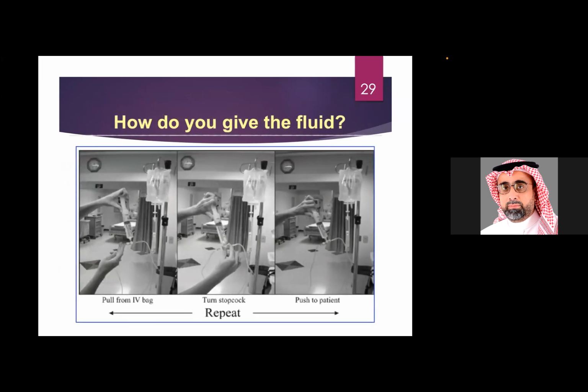This can help you give a rapid fluid bolus. Put a stopcock on the line, with one line from the bag and the other line connected to the patient. Close the side of the patient and pull from the IV bag. Then turn off the side of the bag and open to the side of the patient, and push to rehydrate the patient rapidly.